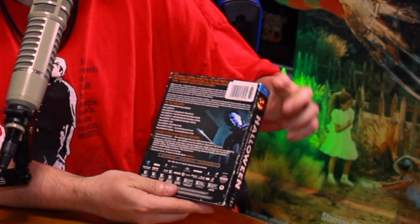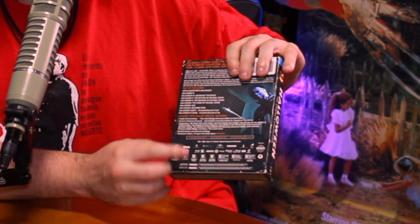This is the Halloween 10-disc Collector's Edition with cool art. We got Michael on the back right there. And it does run over the features and things like that. This was Anchor Bay, Stars, Scream Factory. Really cool, guys. So hope you enjoyed this video down memory lane on the Halloween 10-disc set.